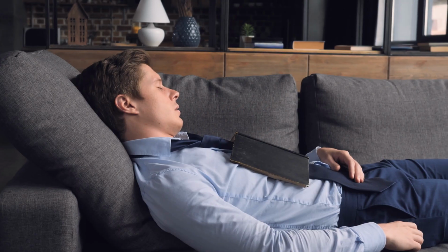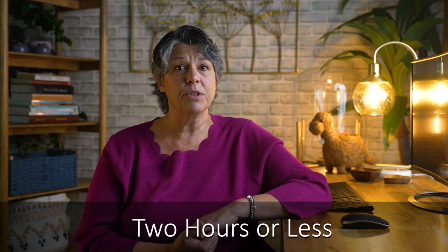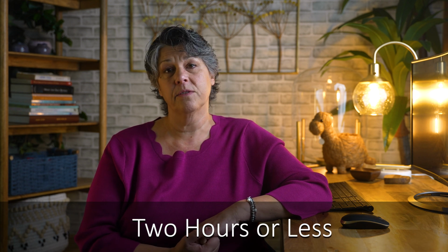My 9th tip is to try taking a nap during the day. Naps are actually a great way to improve your sleep hygiene. However, they need to be taken early enough during the day to not impact your ability to fall asleep at night. Typically, naps make the most impact before 12 p.m., and if they're 2 hours or less, which is a full cycle of sleep.